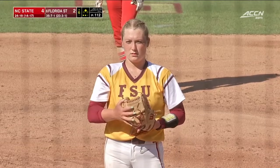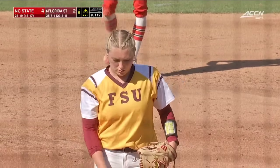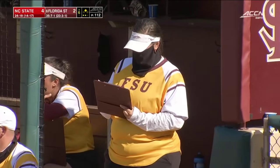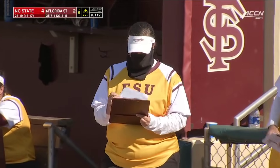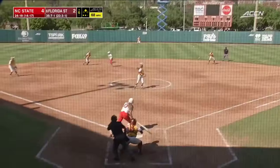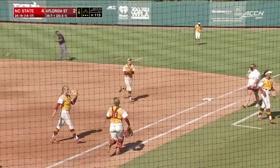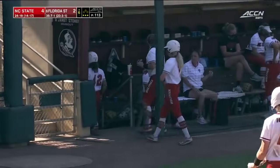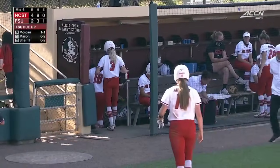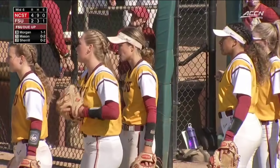Nice pitching there by Watson. She was already ahead in the count, then Coach Lonnie Alameda called timeout, so obviously I'm not sure what was said, but whatever was said, Danielle followed through on it, threw some good pitches right there. Line drive snagged at second by Flaherty to retire the side. No more damage done by the Wolfpack, but they have done plenty today. Florida State will try to respond when we come back.